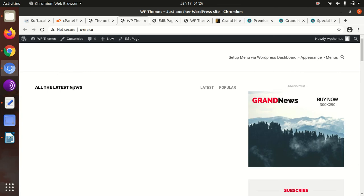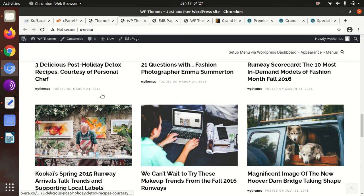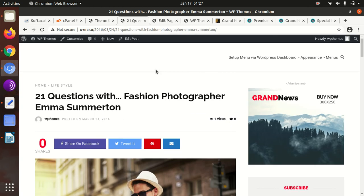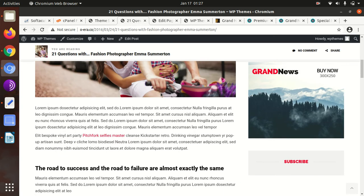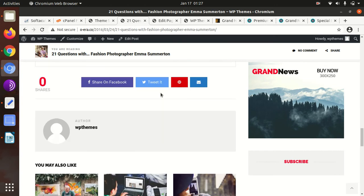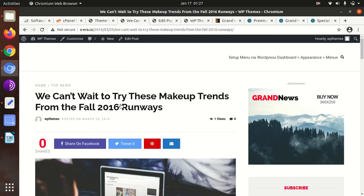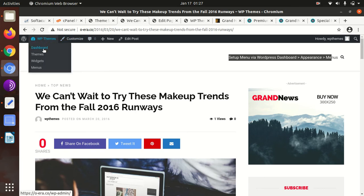Yes, the demo has been imported, it seems, and most of the things are here. And definitely in a blog website we need to put our own content or own layout options as well. So the demo is just for a symbolic impression only, and these all are working fine. Setup of mega menu and all these things we can definitely handle from the dashboard itself.